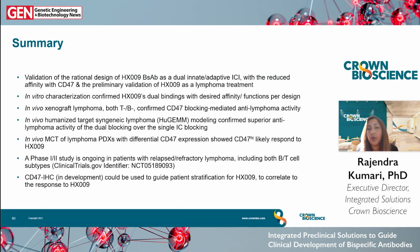And then the in vivo humanized syngeneic lymphoma HuGEN modeling also confirmed the superior anti-lymphoma activity because of that dual blocking over single immune checkpoint blocking. And then the mouse clinical trial using the PDX models with differential CD47 expression showed that CD47 high models were more likely to respond to HX009.